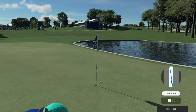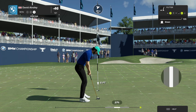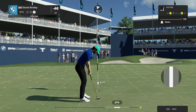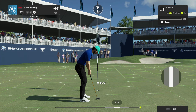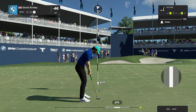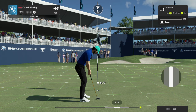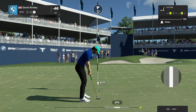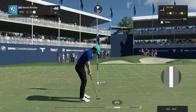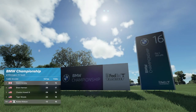This is on a great line. A bit long on that one. Yeah, it's just about 3 feet away. This is what they have left for par here. Ooh, that looks like a pure stroke. Currently in first position.